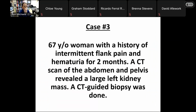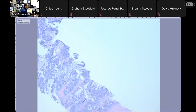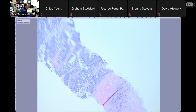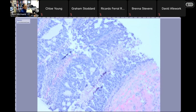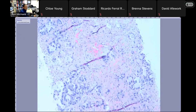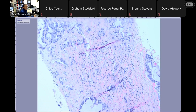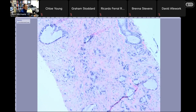All right, case 3. 16-year-old woman, flank pain, hematuria for 2 months. CT scan of the abdomen pelvis revealed a large left kidney mass. So they did a CT guided biopsy. So this looks malignant. You would expect it to be malignant. It does not look like a typical renal cell. This looks glandular. You can get glandular looking renal cells, but usually that would be a collecting duct carcinoma. I think collecting duct carcinoma would be high up in the differential with a case like this.